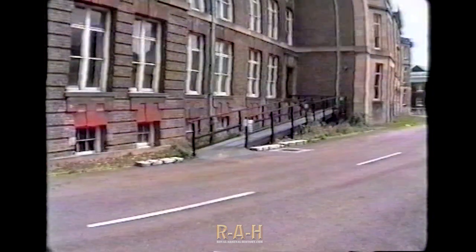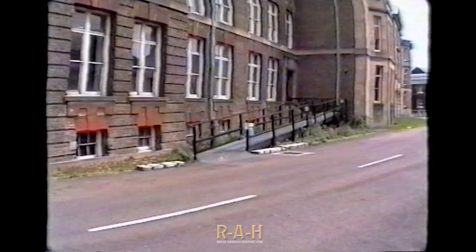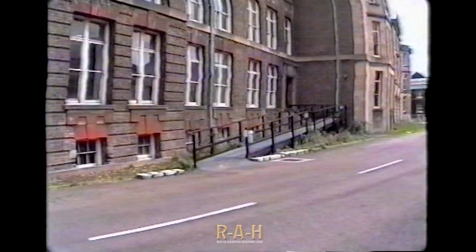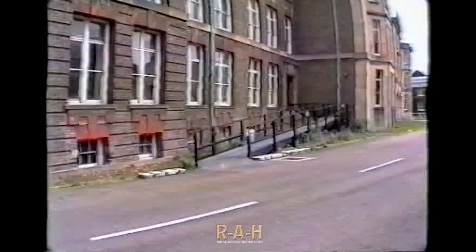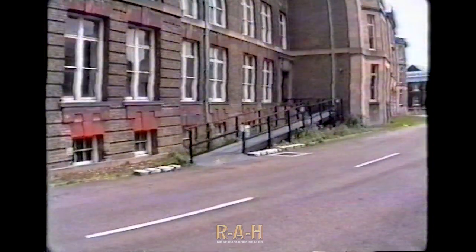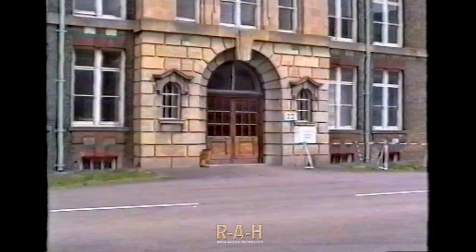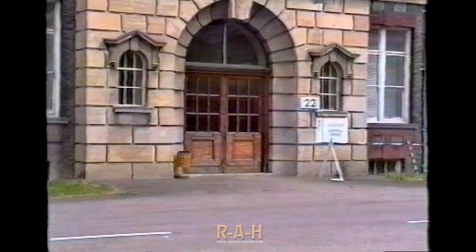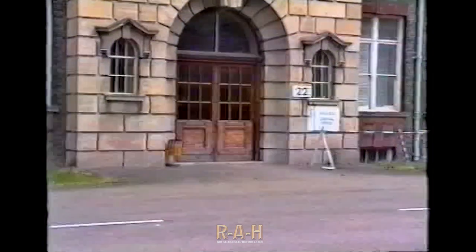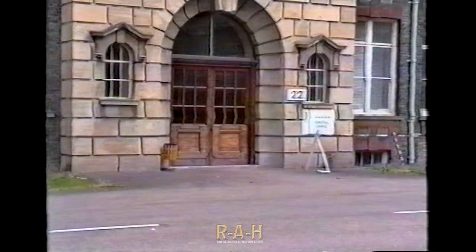The ramp that you can see is on the side of building 22, and it was put there to enable a disabled worker to go into the building and work in her office in her wheelchair. The side entrance of building 22 and the office on the right hand side, the little windows there, was my office where I used to reside. And the left hand one was for the head messenger.